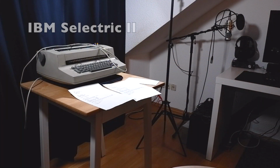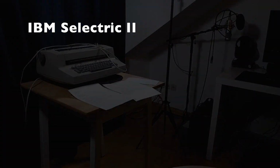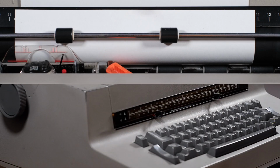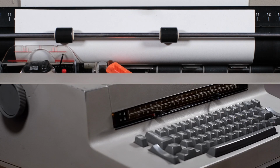As it so happened, I had just restored an IBM Selectric II, the last mechanical wonder. I am so fascinated by these machines, I will create another video in the next few weeks when I finish the restoration of a Series 1.